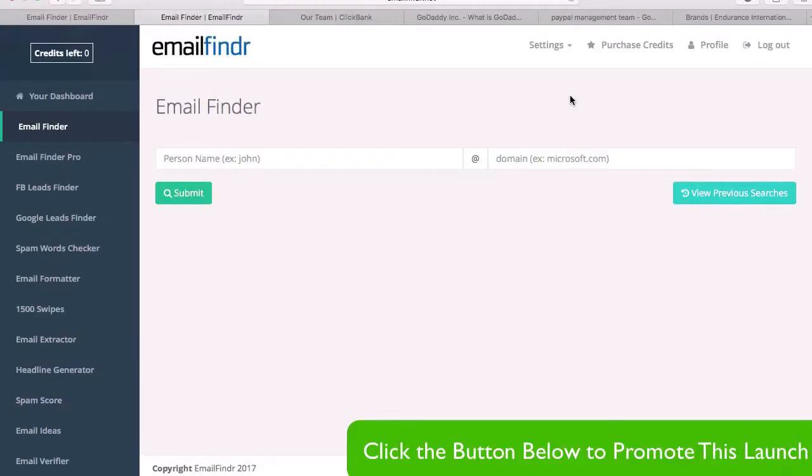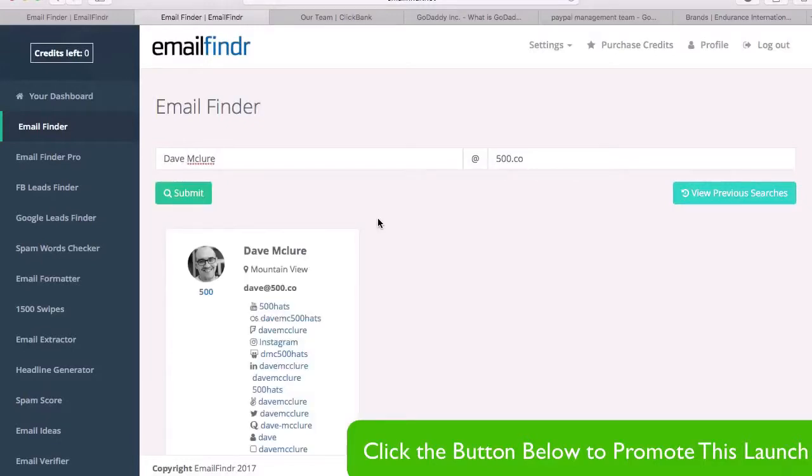Now, one more example. So this is this popular group called 500 Startups, which actually helps fund startups. And if I want to reach out to the founder of 500 Startups, his name is Dave McClure. How do I do that? I just type 500.co, that's their website, and then Dave McClure. And hit submit. And Email Finder goes out and magically finds Dave's contact email.